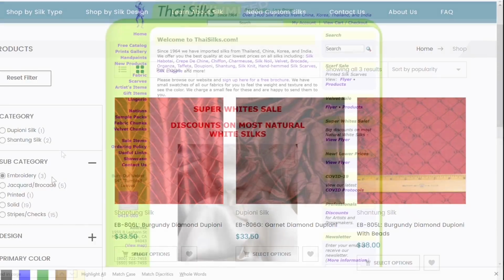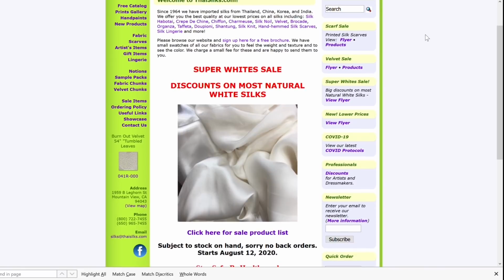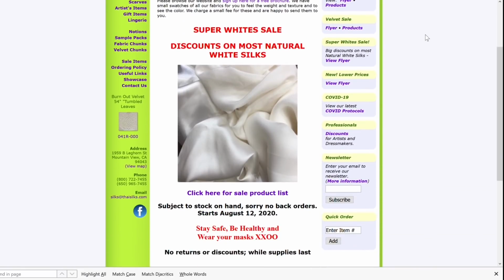And speaking of a site that looks like it came from the 90s, here we have Thai Silks, which is one of the best stores for silks you can go to. This store actually is located in Mountain View, California, so it's very close to my home. It's a much more appealing actual shop to go into. You'll find things a lot easier. But they are in fact shipping out currently. They're saying they're subject to their stock on hand and they have no back orders currently.